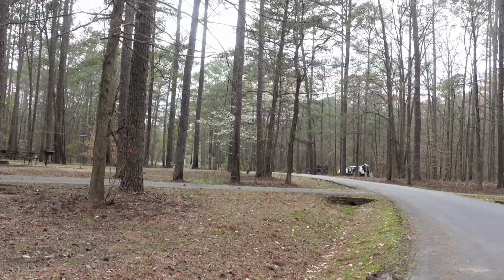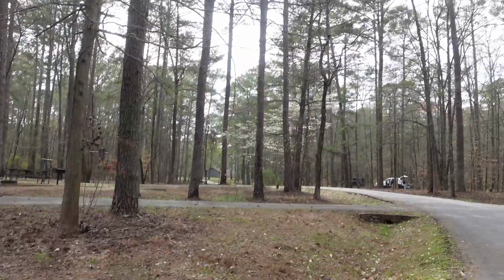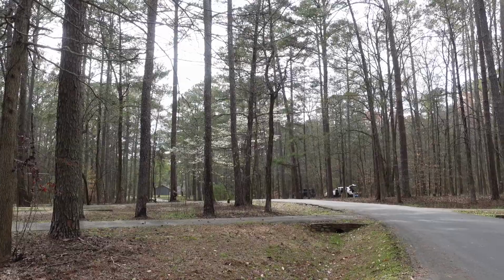I would say if you're thinking about coming, schedule in advance, because the further into the summer season, the harder it is going to be to get a spot here. When we came to this campground nearly 2 weeks ago, everything was dead. Nothing was ready to bloom yet. And we had a really big rain yesterday.